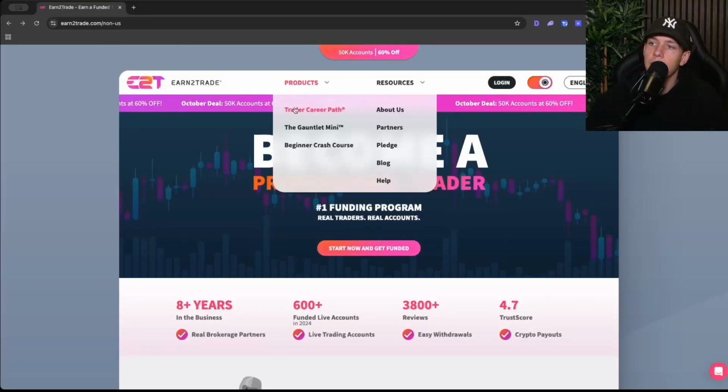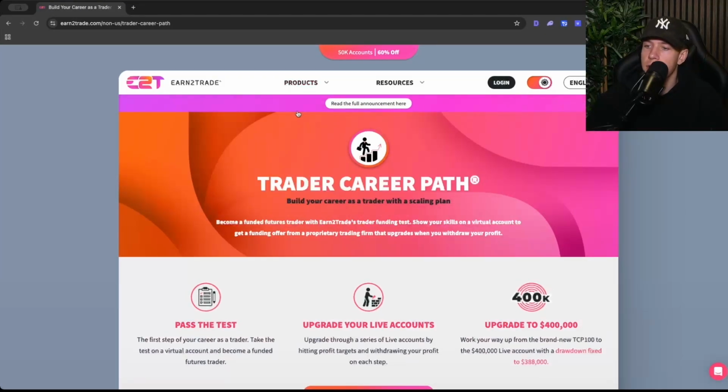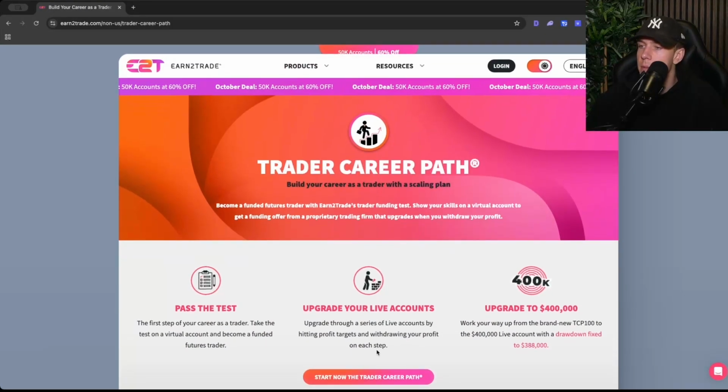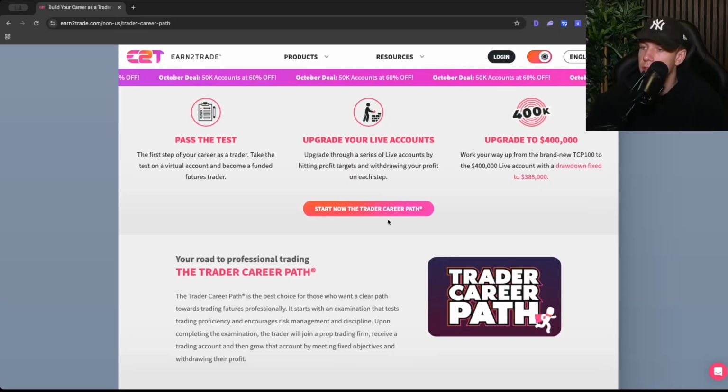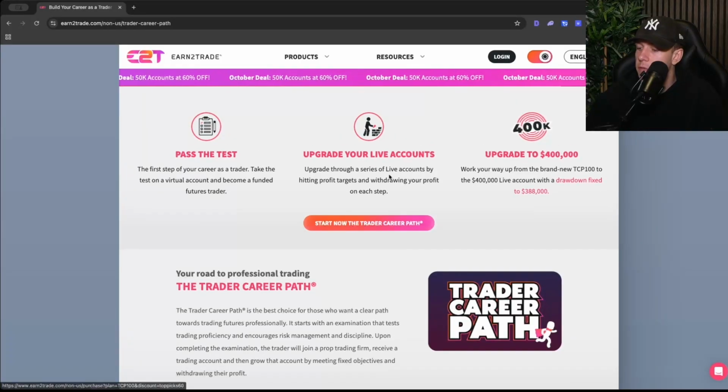So now let's look at the Trader Career Path, just to give you guys a bit of an understanding of what each of these prop firm evaluations are. We're also going to look at the prices of these accounts so you can compare which one is best for you. Now, the Trader Career Path is for people who want to build a long-term trading career, and it's built around scaling up.